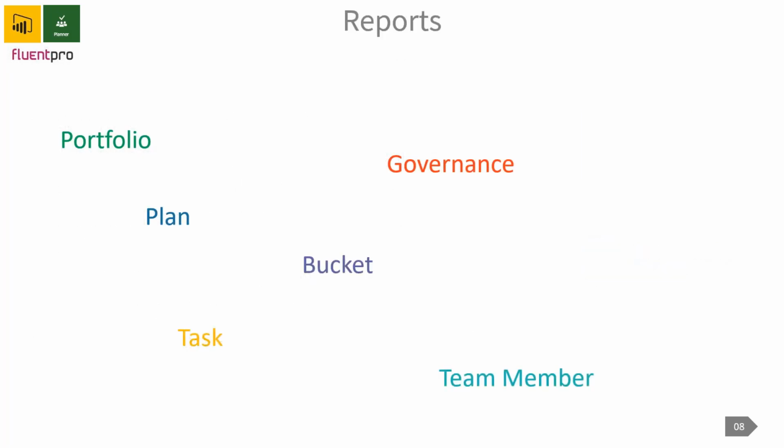Our view for Planner and Power BI reporting is simply this: companies use Planner to manage and run their projects. They need to be able to report on groups of projects. They need to be able to report on single projects, see information by buckets, tasks and team members, and do some governance of all the data.